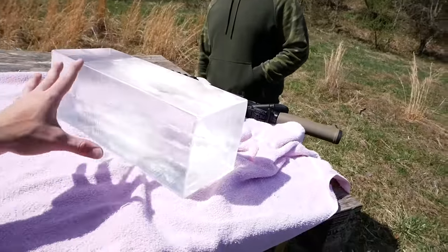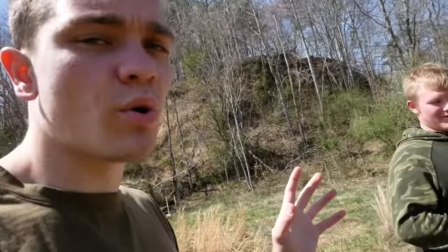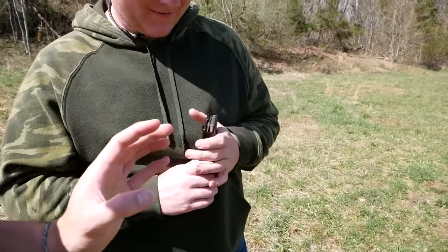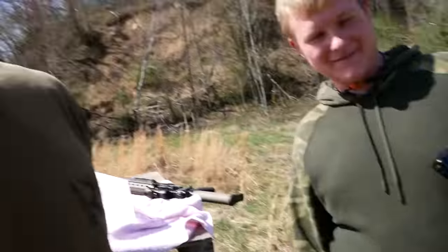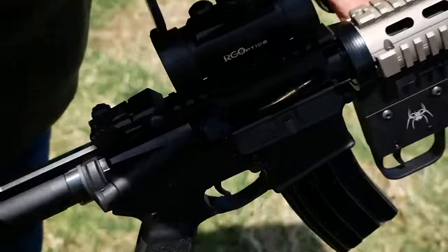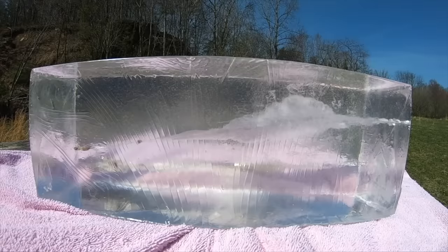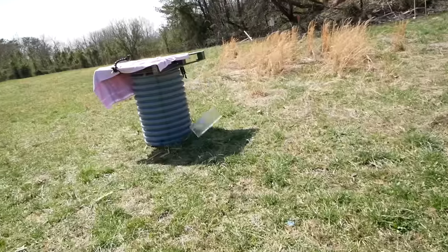All right, here's what we didn't show you. So, this is this. Y'all can do with that whatever you will. We actually have some green tips, which are steel core, armor piercing, whole lot more quality ammo. And we're gonna go ahead and shoot one of those through it. So yeah, let's step back and let's get it done. All right, green tip, aim right in the center. Turn the red dot on. Let's check that out. Oh no, no.